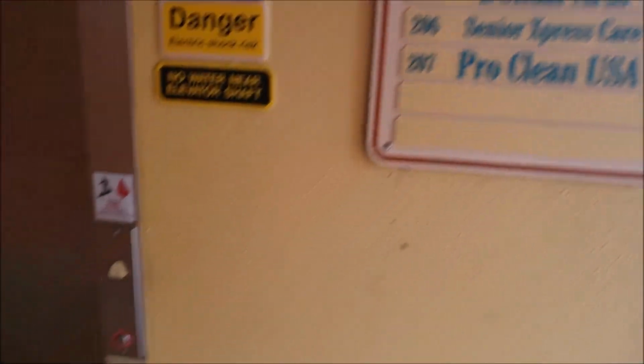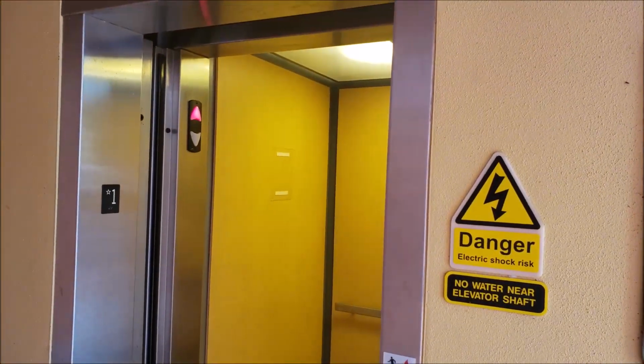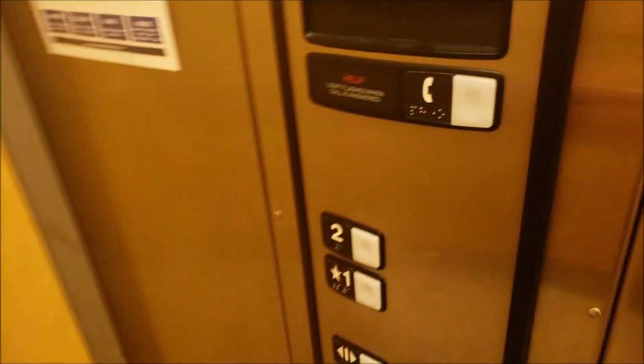Yeah, it's just labeled as 5310. Here's the machine room. But anyway, let's ride it. Let's go to.